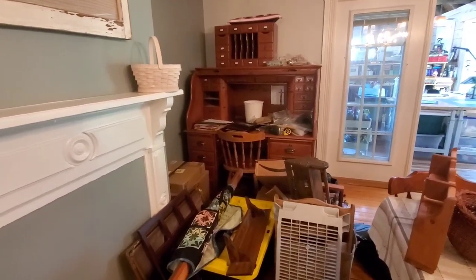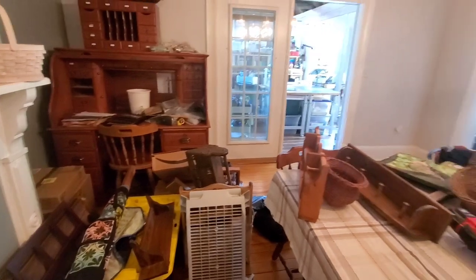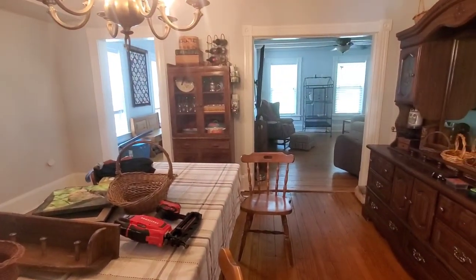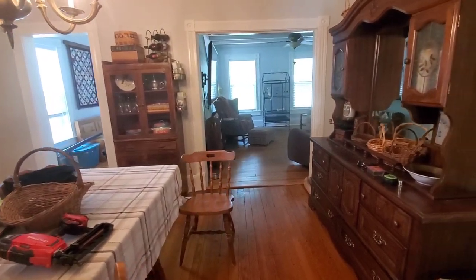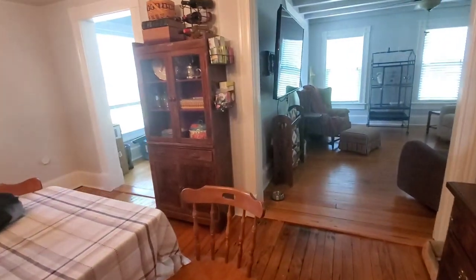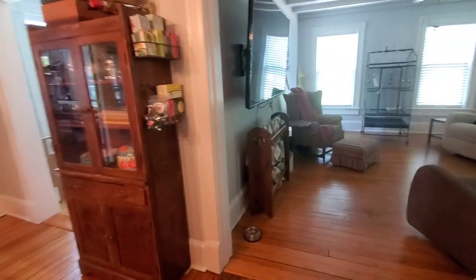So that's very much a work in progress, right? So there's that mess. But this is our dining room. And I just love how cozy this house feels. It feels very much like a home already.